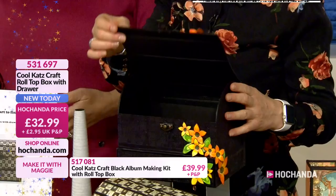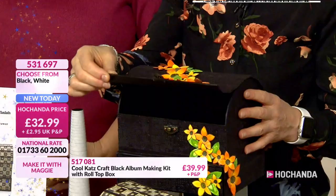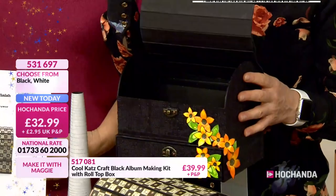I mean, look at that. It almost looks like it's made out of leather or material. You just put that there and you see just how beautifully that folds over. But you can open that and you can close it. It's so precise and so beautiful.